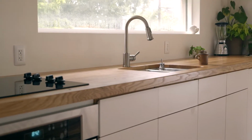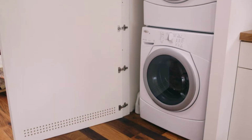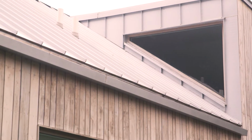I've lived here for almost a year. One of the strangest things about living here is knowing that the water that leaves the house as gray water, so the water from the shower, the bathroom sink, and the washing machine, is actually going right out into the landscape and being treated there.